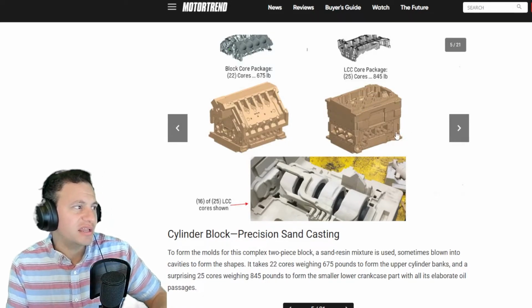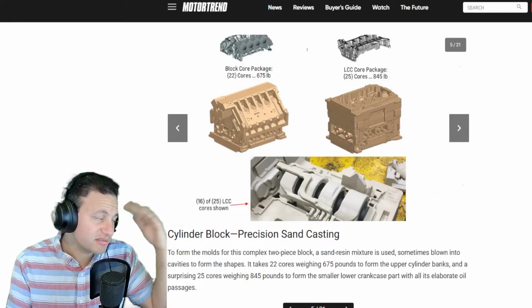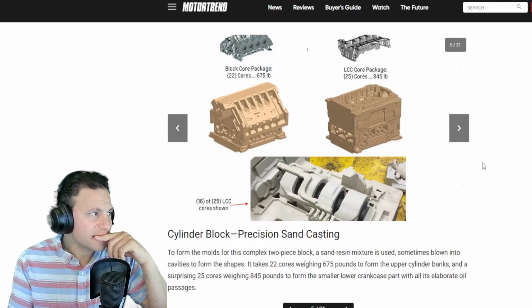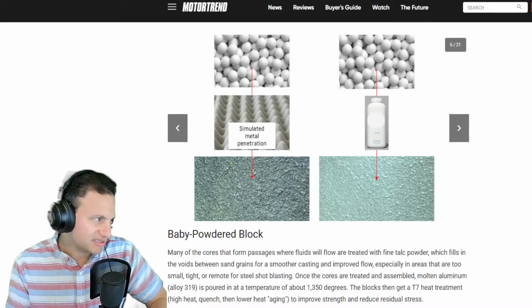And I kind of give you an idea. So right there, the block core package, that's for the top and the bottom. I mean, to me, is mind-boggling. It's just crazy. This is just the bottom end. You see the crankshaft goes in here. It just, oh man, it's crazy. It's amazing that Chevy's doing this. This one too. Baby powdered block.